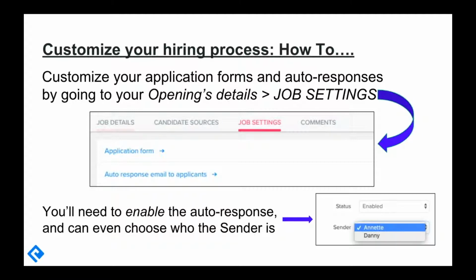With the auto response, you'll first need to enable it, but then you can even choose who the sender is. Now, if you want the sender to be a generic email like careers@yourcompany.com, first you'll want to set up a user with that email address and then add that user to the opening, and then there'll be an option for you to choose as the sender.